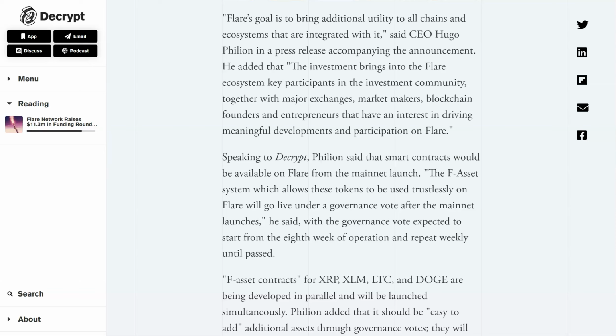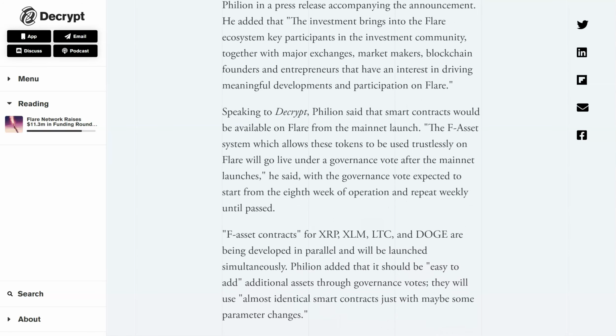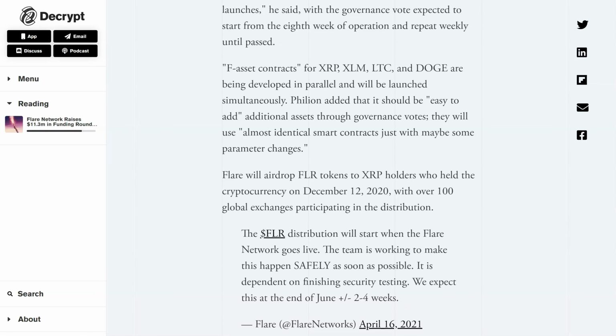The F-Asset system, which allows these tokens to be used trustlessly on Flare, will go live under a governance vote after the mainnet launches. He said the governance vote is expected to start from the 8th week of operation, repeating weekly until passed. F-Asset contracts for XRP, XLM, LTC, and Doge are being developed in parallel and will be launched simultaneously. Filion added that it should be easy to add additional assets through governance votes. They will use almost identical smart contracts, just with maybe some parameter changes.